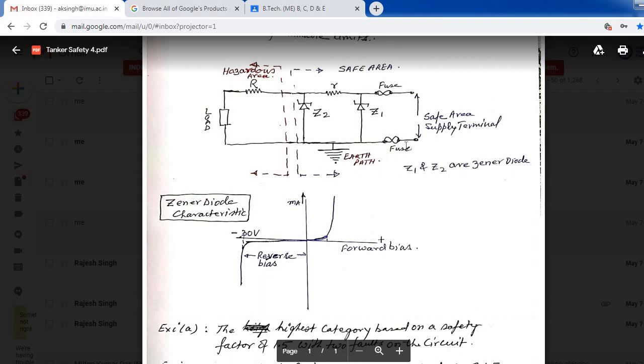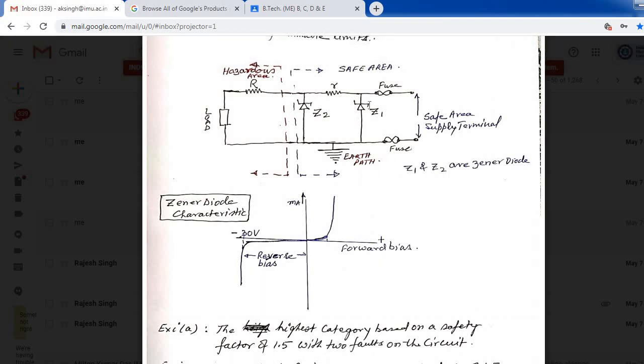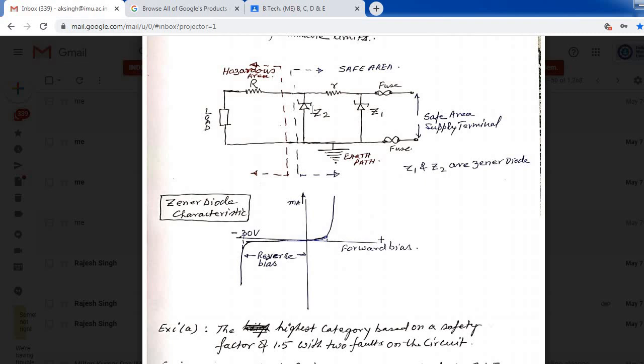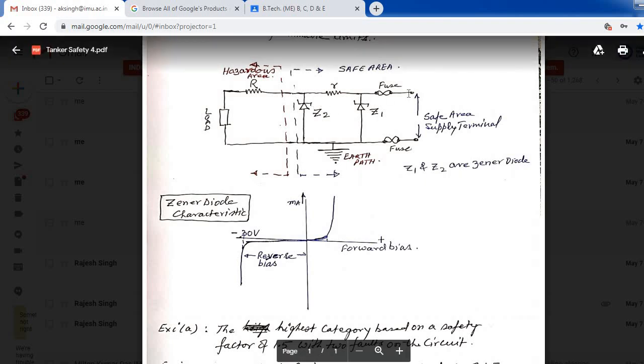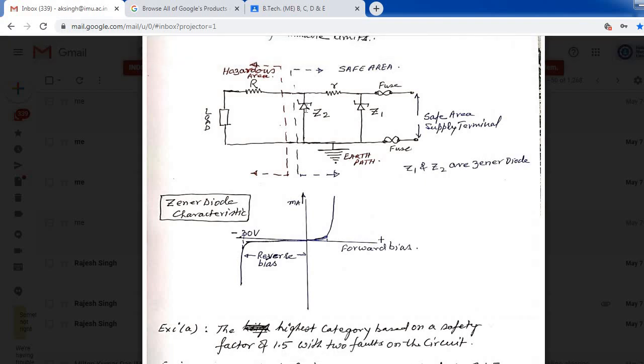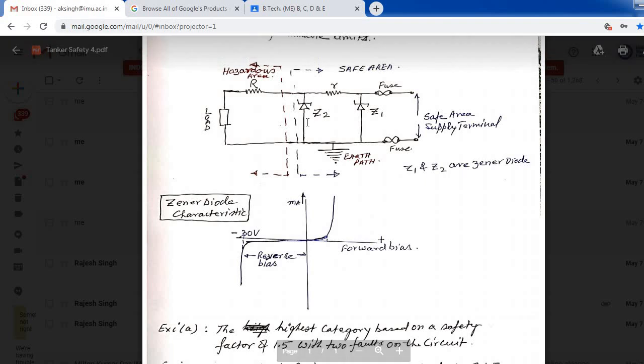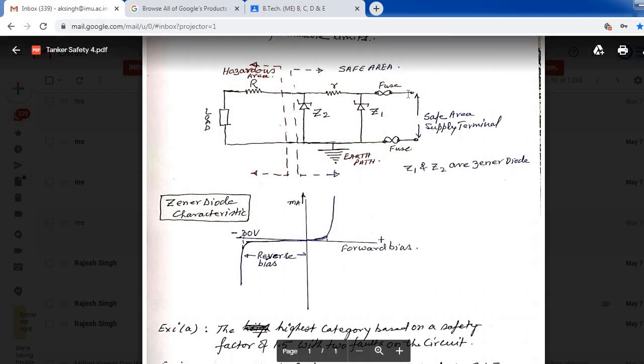So we select a Zener diode whose reverse breakdown voltage is 30 volt. So if for any reason, any fault, the voltage here increases more than 30 volt, then this Zener will break down and a very high current will flow, but the voltage at this Zener point will be 30 volt, and this is in parallel to the load, so this voltage will also be 30 volt. So whatever be the voltage rise here, the voltage will never exceed 30 volt.